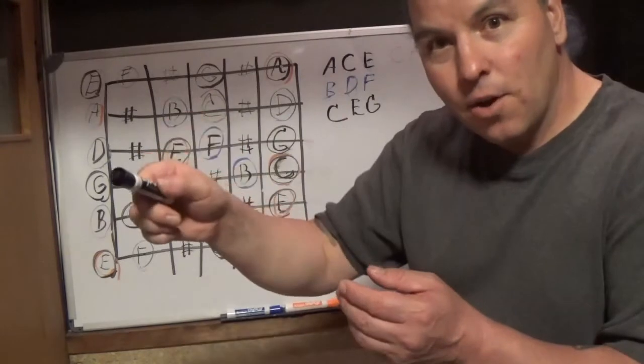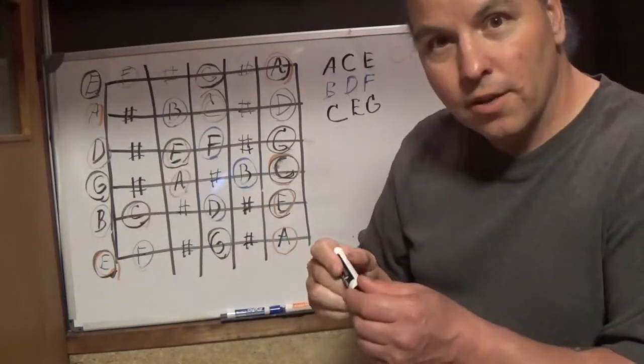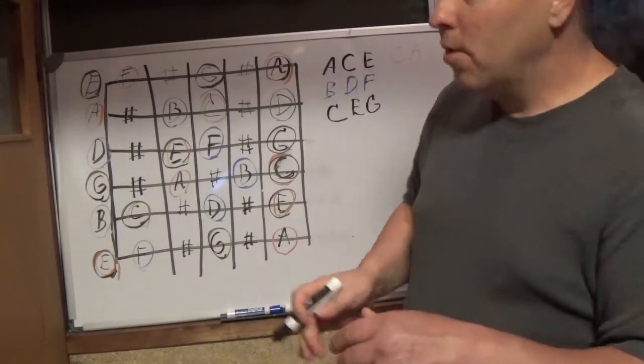It's pretty easy. And that note, you're going to sharp or flatten whatever it says. So it's really not hard to understand this stuff. So let's do this.